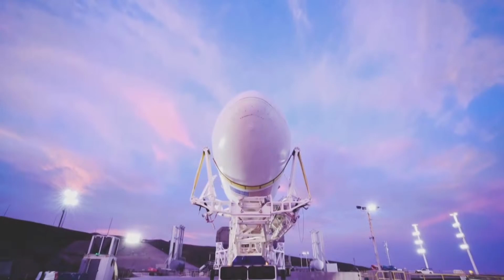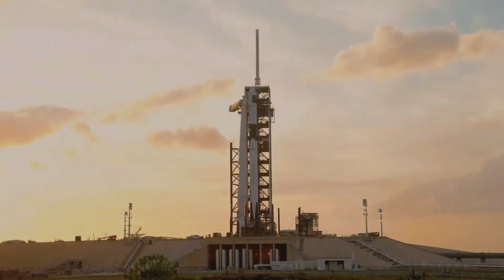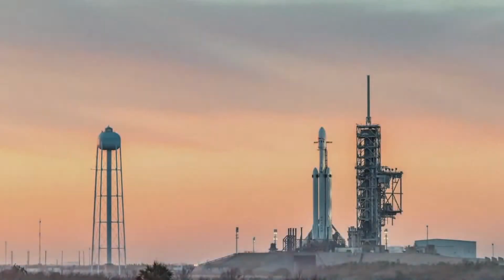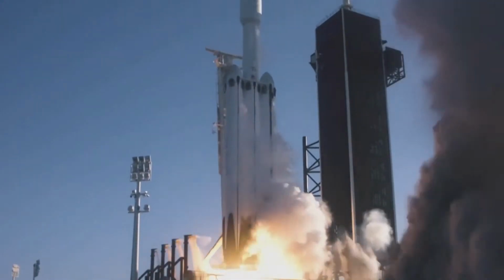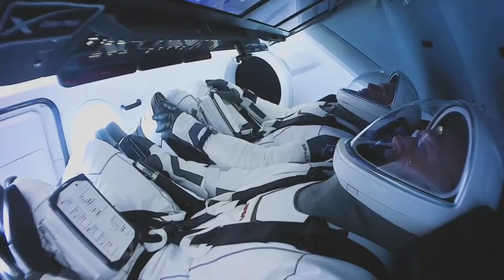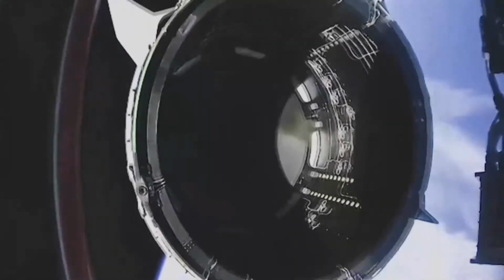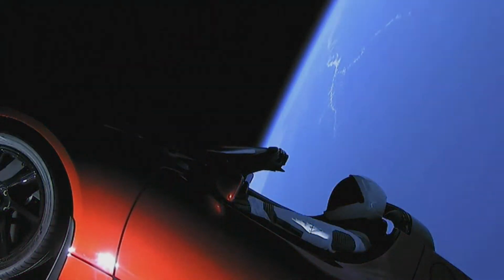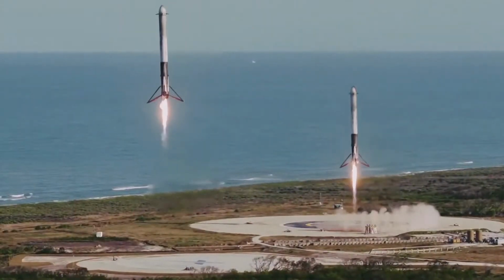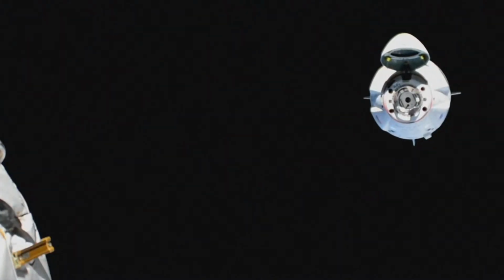LWO1 weather net. Liftoff conditions looking pretty good. ESPS is ready for launch. Ignition. Liftoff. Falcon 9 has cleared the tower. Ten, 9, 8, side booster ignition. 6, 5, 4, 3, 2, 1.